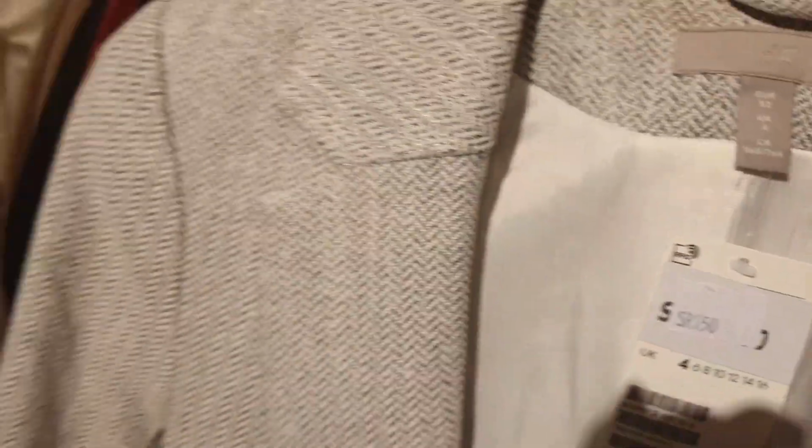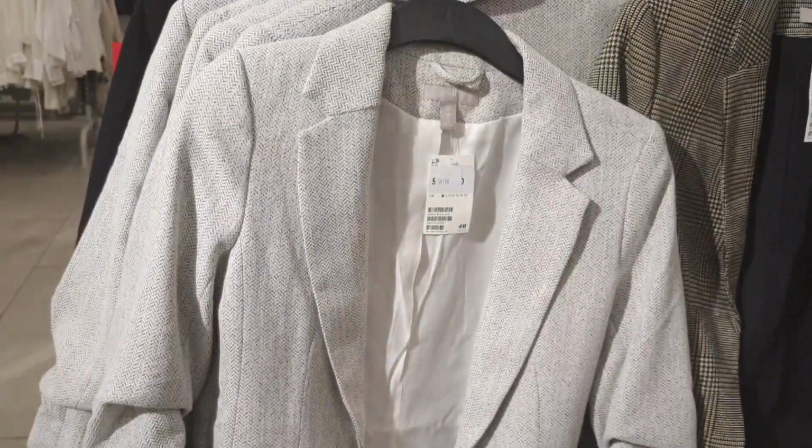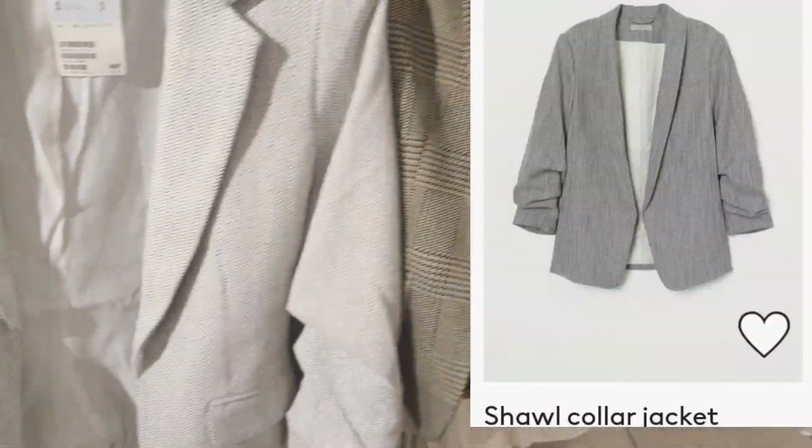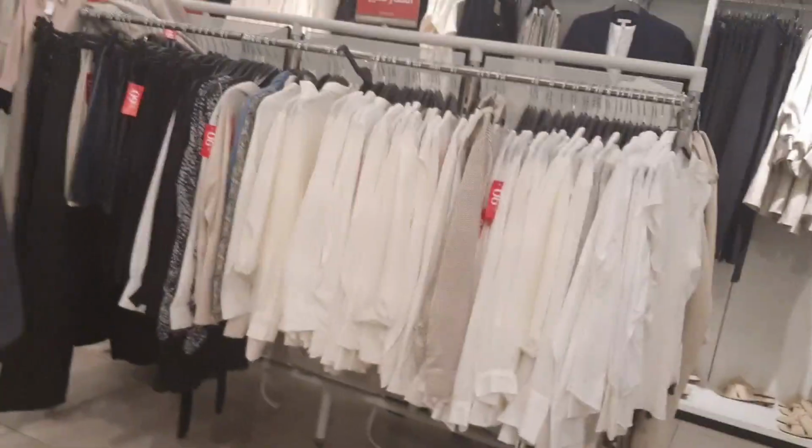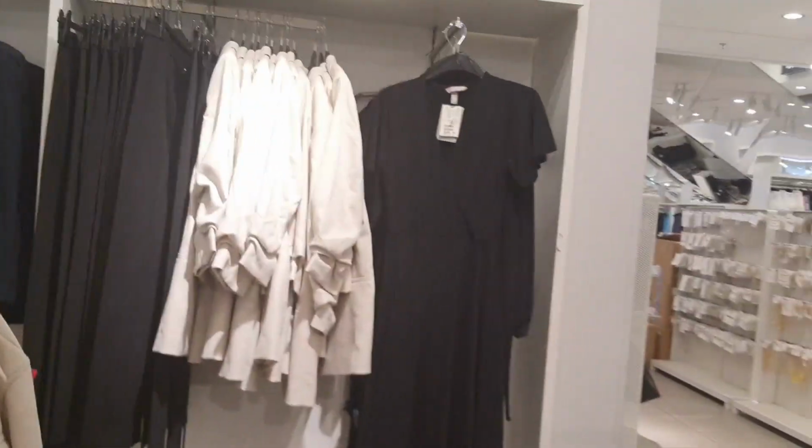It's nice. Oh, it's 150 here. 150. And 249. The original price is 249. It's nice. I think I will get this one. It's better. Only 70 riyal. I'm stuck here. I'm stuck with these clothes now. So I think this is our video for H&M the sale, guys.